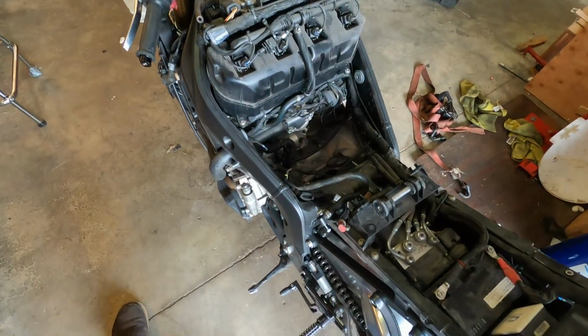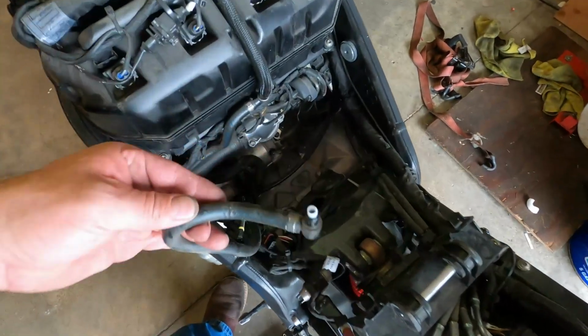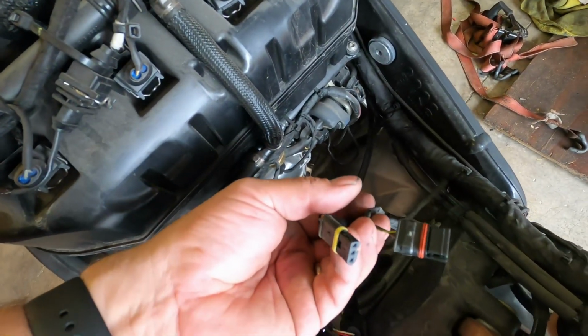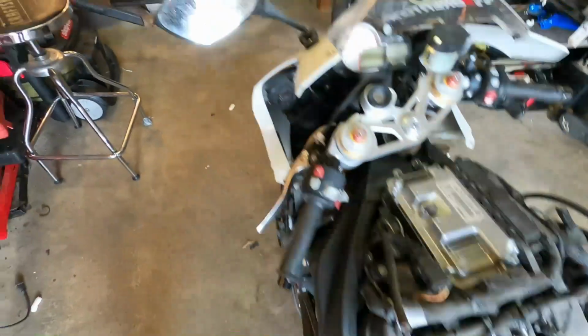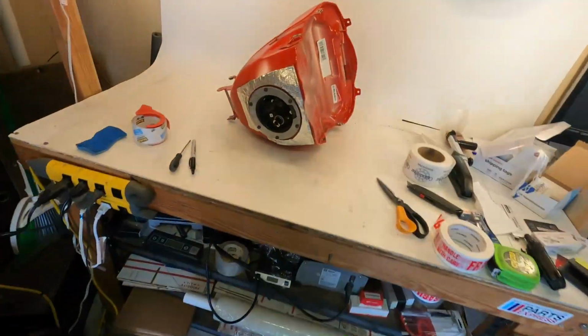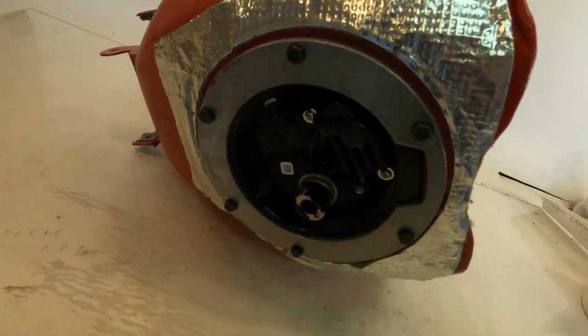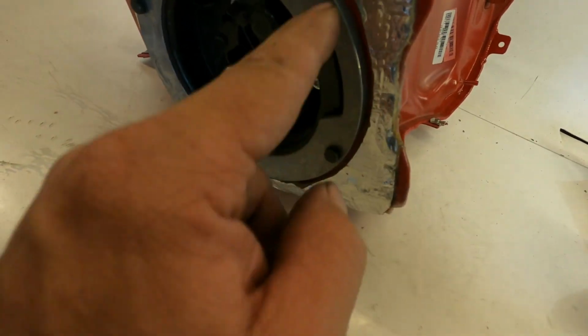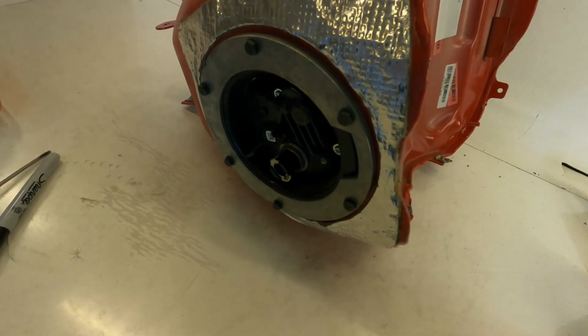All right, we got the gas tank out. It's just unplug the hose and two electrical connections. Pretty easy. So now I'm going to pull the tank, or pull the fuel pump. So undo all these and slide the fuel pump out.